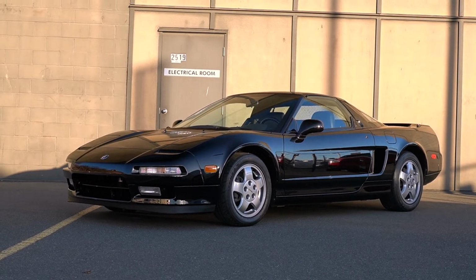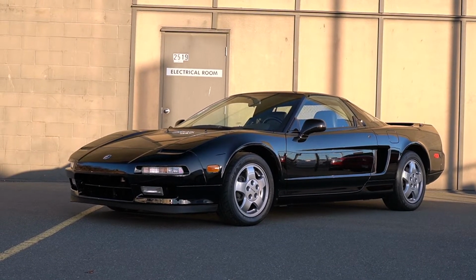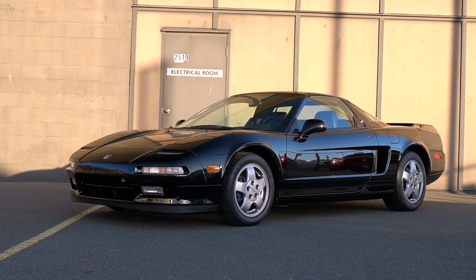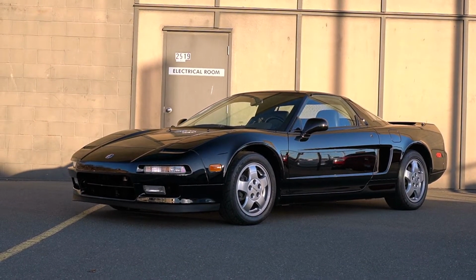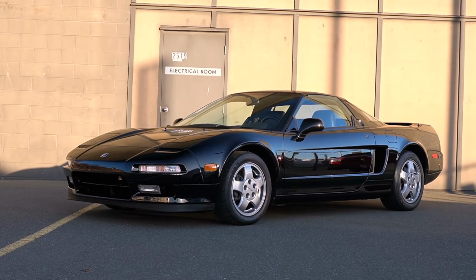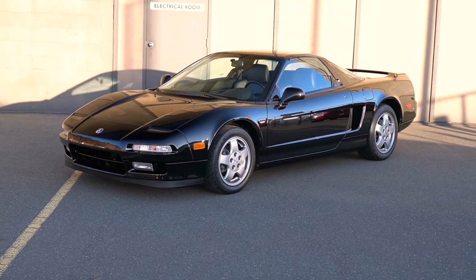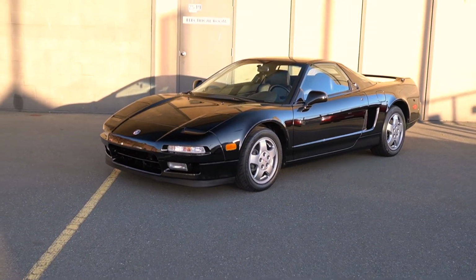It's had all of its services done, or it's just going in for a new fresh service. It had its major service done, the timing belt was done, brake fluid flush, spark plugs replaced, everything, tires replaced. It's sitting on Bridgestone Potenzas. It's spectacular. So let's walk around the car really quickly and give you a better idea of the overall condition of the car. We do have a driving video that goes along with it.